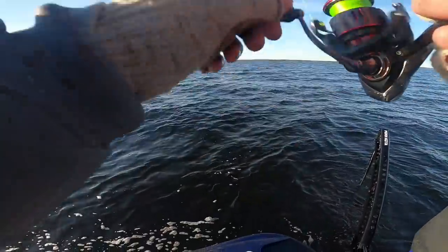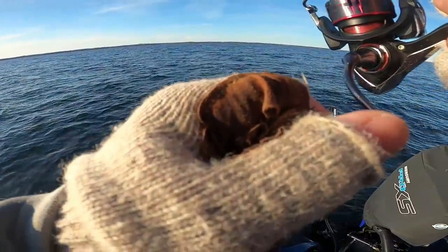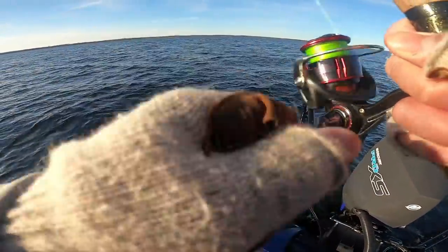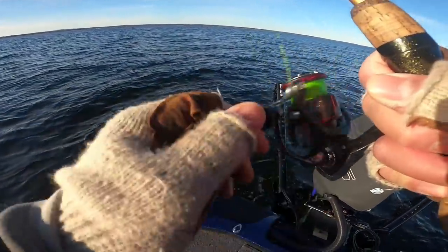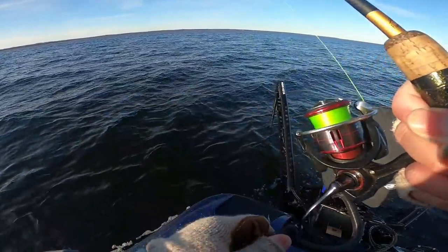Oh my God. Smoker. That was freaking sick. Tossed out there, and first hop, I just felt the chomp and I got to set the hook. That's happened to me like 3 times today, so that's pretty cool. Oh, I just love it when you can set the hook. Most of the time too with these, you just pick up and there's a fish.